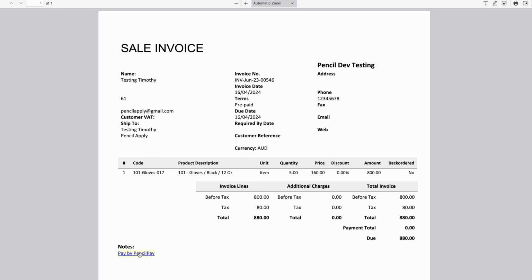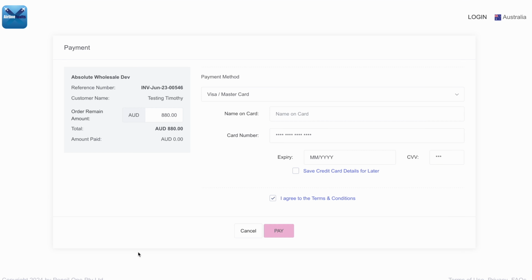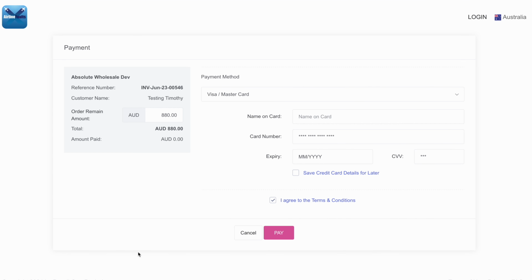Now, you could issue an invoice asking for a bank transfer or for a customer to click to pay by credit card. But waiting for customers to act upon that and actually click to pay or make the transfer can set you back and cause delays.